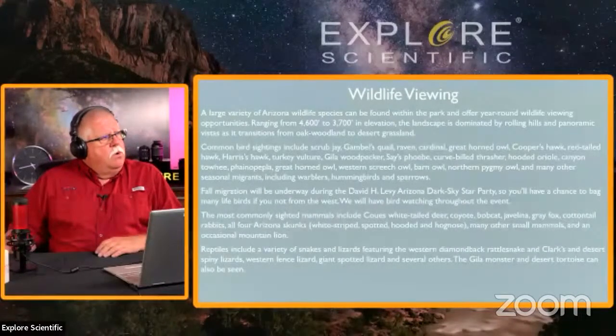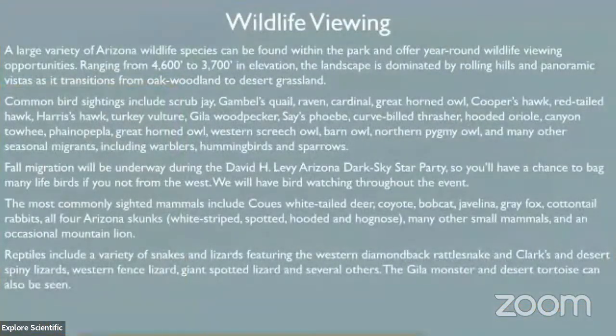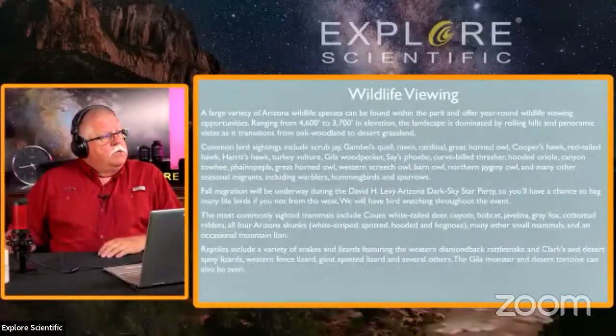So moving on here, lots of wildlife. Did I miss a slide here? Okay, so lots of birds. This is a birding show, so let's talk about birds. Common birds are scrub jays, Gambel's quail, raven, cardinal, great horned owl, Cooper's hawk, red-tailed hawk, Harris's hawk, turkey vulture, woodpecker, Say's phoebe, curve-billed thrasher, hooded oriole, canyon towhee, phainopepla, if I remembered how to pronounce it correctly, western screech owl, barn owl, northern pygmy owl, and many other seasonal migrants, including warblers, hummingbirds, and sparrows.